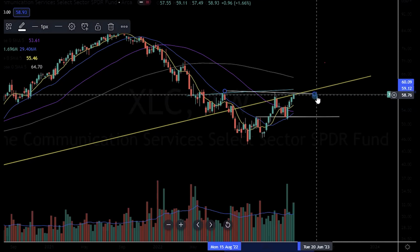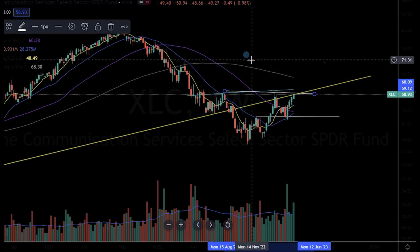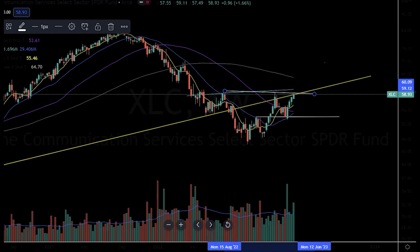Now, it hasn't triggered yet, but we have to be mindful that if this XLC inverse head and shoulders does trigger, we're looking at a move above 70, 71 bucks, so that should have a lot of upside.